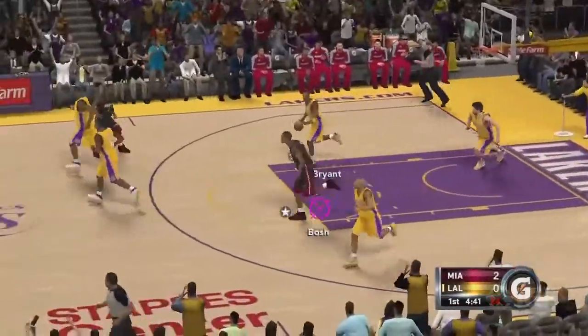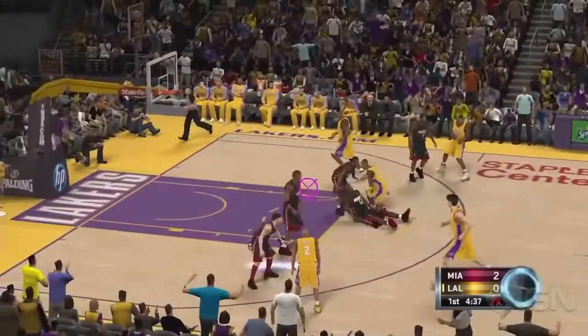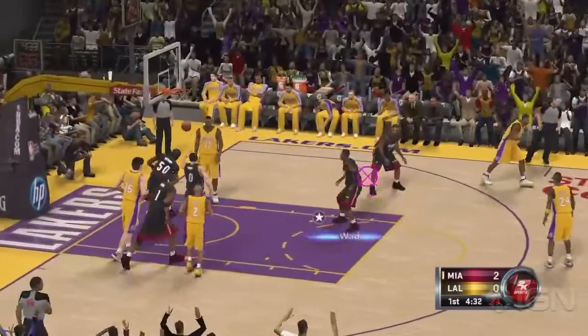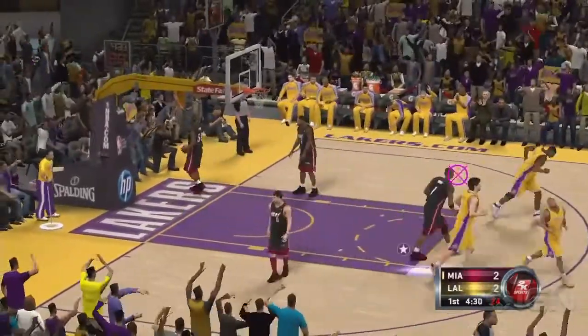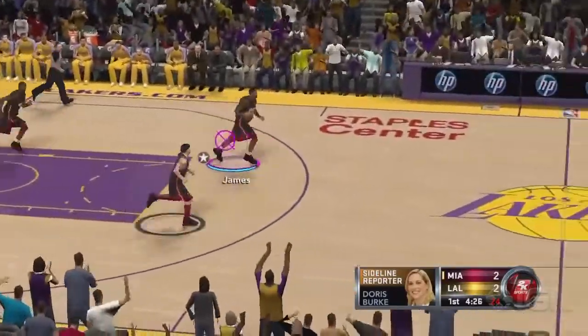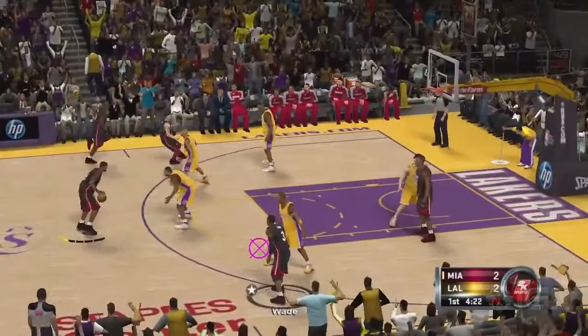Now on the defensive side, all I need to do is target the defender closest to the ball, and if I want to go for a steal, I press the button on the top, or if I want to go for a block, I'll just pull the trigger. As you can see, NBA on the Move is a very accessible feature, and one that advanced users and casual users alike can jump right into and start dominating right away.